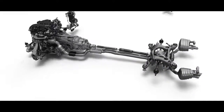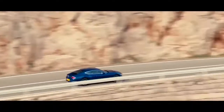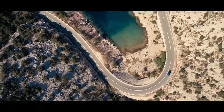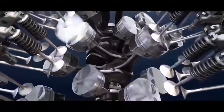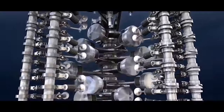The Bentley Dynamic Ride system allows us to tune the car to a sporty behavior, but also to a Grand Tourer comfortable behavior. The system keeps the cabin completely stable. Twelve cylinders are always the pinnacle of engines you can have in a car, and we redefined this engine now for the new Continental.